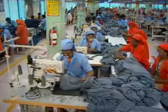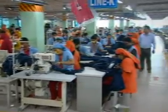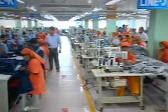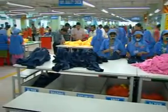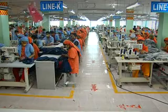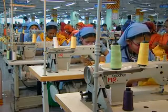Designed with all contemporary and ahead-of-the-time factory specifications, its floors have 96 lines in a spacious accommodation of about 250,000 square feet of floor space. At present, it's producing 200,000 pieces of knit garments every day.